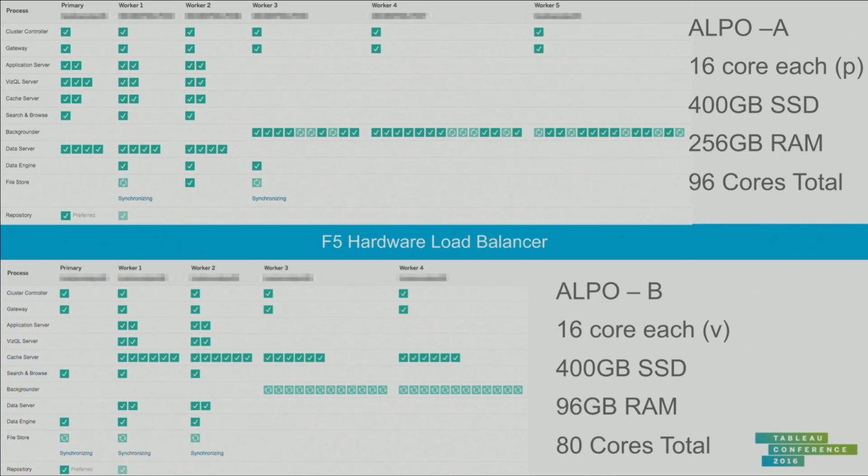My team also holds the right to call a ship blocker, and we can stop a release if we don't think it's of quality in production at the load that we're running. Okay, and we've done that. 10.1 was a week late because we found something at the last minute and we pulled it back, which is of benefit, I think, to everybody, including us running a Tableau server.